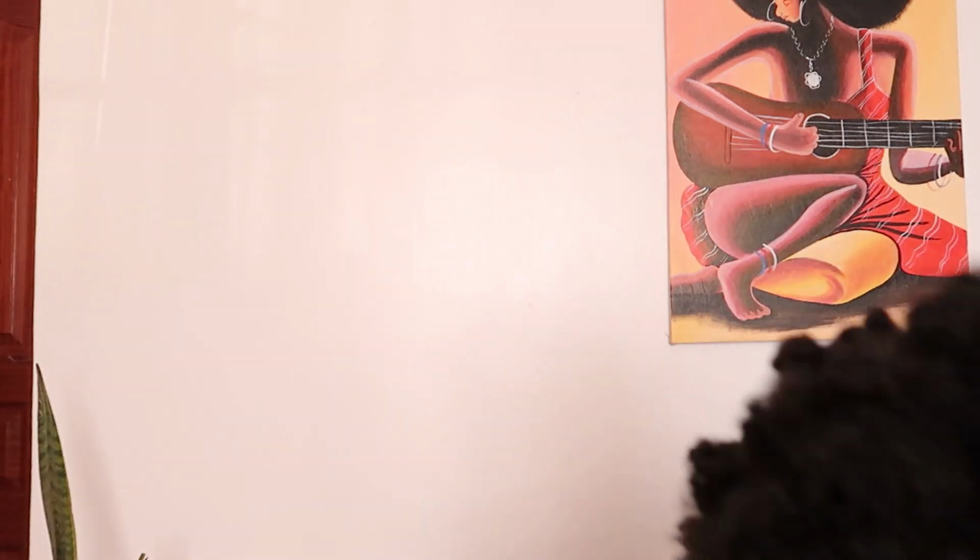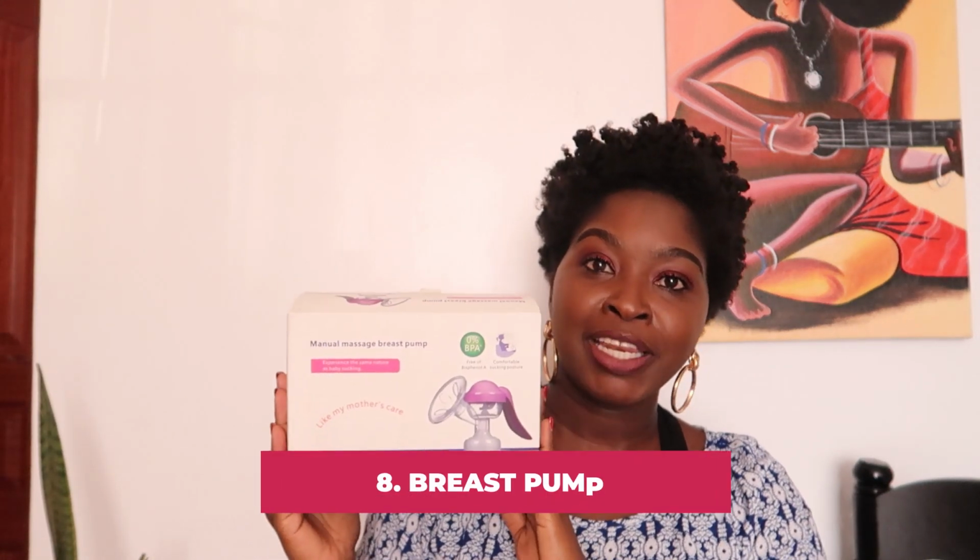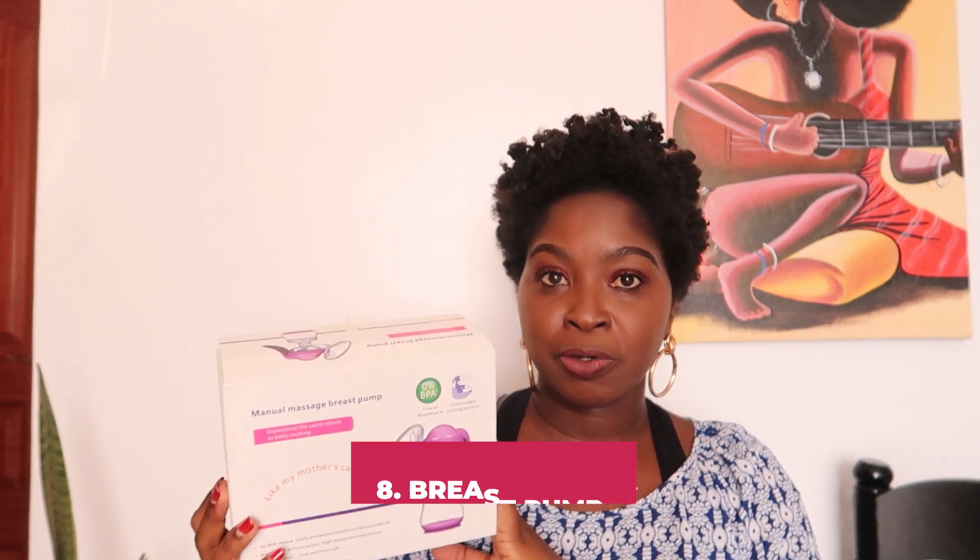Yeah. The next thing that should have been in my hospital bag, and you may or may not agree if you have given birth before, but let me tell you guys, I had to order one in my hospital bed, and that is the breast pump. This is a manual one that I currently use, but you can order an electric one. This is one to stimulate your milk if the milk is not coming out, but mainly if you have flat nipples. My friend, just get a breast pump.